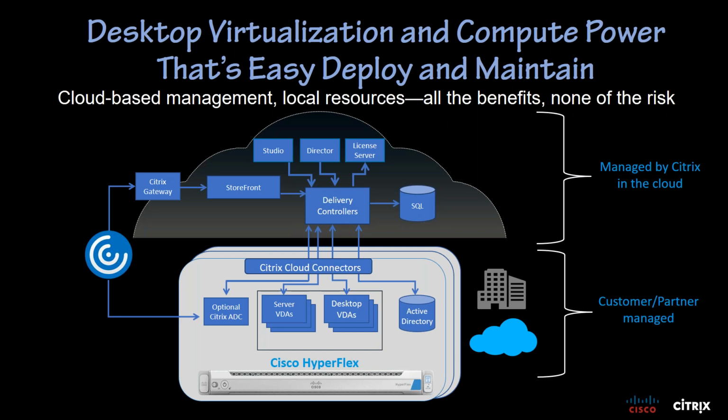With Citrix Cloud, Citrix manages that control plane. So you don't have to worry about the SQL database and the high availability, or the license server, or setting up and managing and updating your delivery controllers. At Citrix, we take care of all that for our customers, and we keep it evergreen.